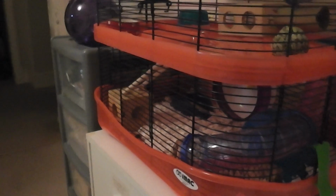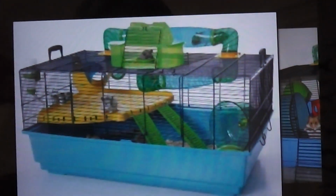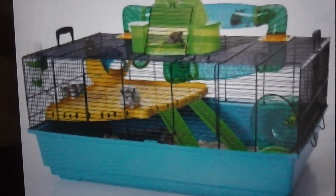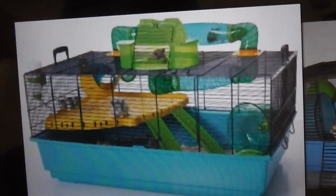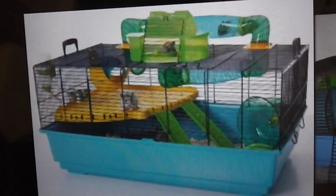Other cages I recommend, I'm just going to show you quickly. This is the Hamster Heaven cage, and it's a really big cage. It doesn't actually look that big on there, but it is massive. It's actually meant to fit 7 dwarf hamsters, I think. I used to have this cage for my Pastorian hamsters. So you can see there.